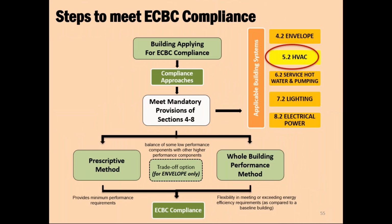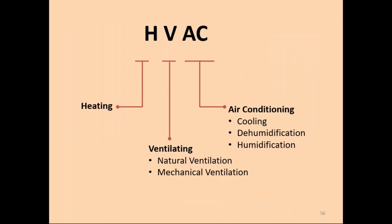Now, apart from all the steps of ECBC compliance, right from envelope, HVAC, service hot water, lighting, and electrical power, today we would concentrate on HVAC, which is our main area of discussion. For compliance approaches, we need to meet the mandatory provisions of sections 4 to 8. Then, for balancing some low performance components against higher performance components, for envelope only there is a trade-off option available. Depending on the size of the project and how complicated it is, either the prescriptive approach or the whole building performance method is used.